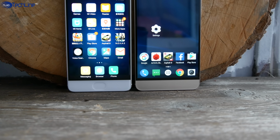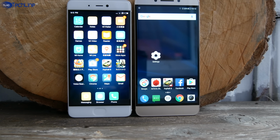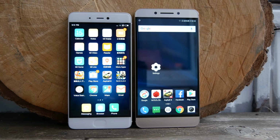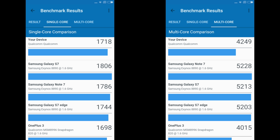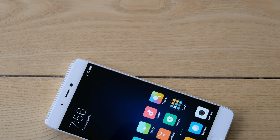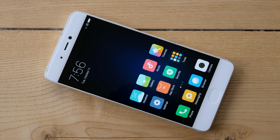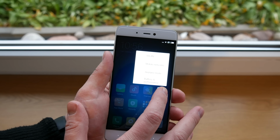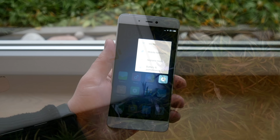Both Xiaomi and LeEco smartphones sport some bleeding-edge specs that include Snapdragon 821 chips. I have the high-end model of the Mi 5S that sports 4GB of RAM and whopping 128GB of internal storage. You can also opt in for a lower-end model that has 3GB of RAM and 64GB of storage. Keep in mind, however, that only the high-end model has the pressure-sensitive display.